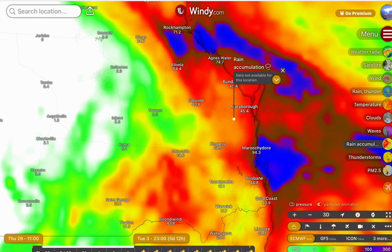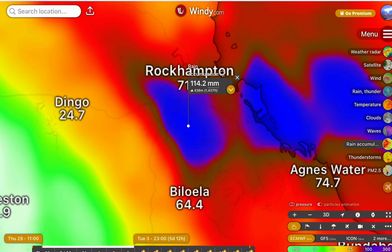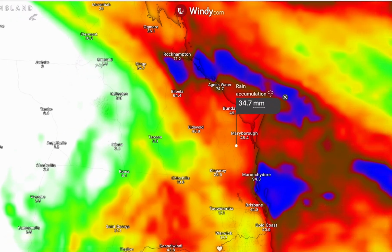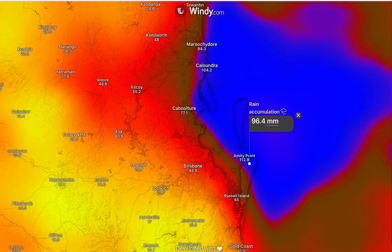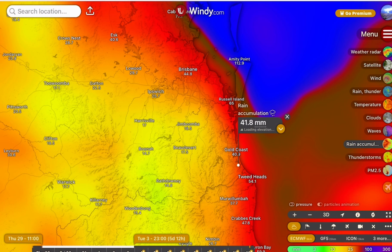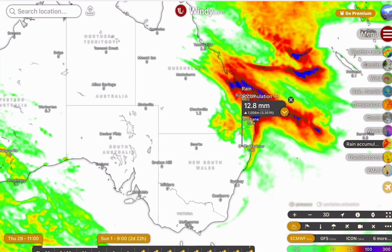Now back to Queensland, there are those storms there now, and the European does show more than 100 millimeters in a few spots in Queensland, like some 114 near the coast and 111. Further south, just 55, 50 millimeters, some 44 in Brisbane, and near the coast, close to Brisbane, it does have up to 110 in more spots. Just 40 in Gold Coast, but it does have some rain in New South Wales too.